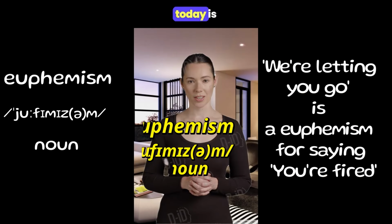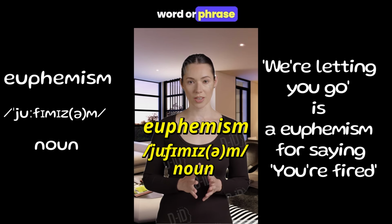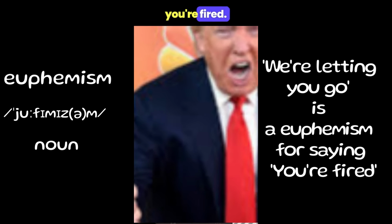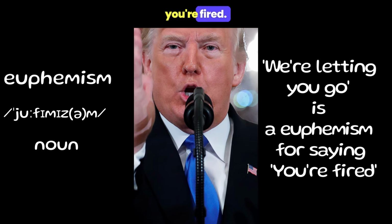The word for today is euphemism. A euphemism is an indirect word or phrase that people often use to refer to something embarrassing or unpleasant, sometimes to make it seem more acceptable than it really is. For example, "We're letting you go" is a euphemism for saying you're fired.